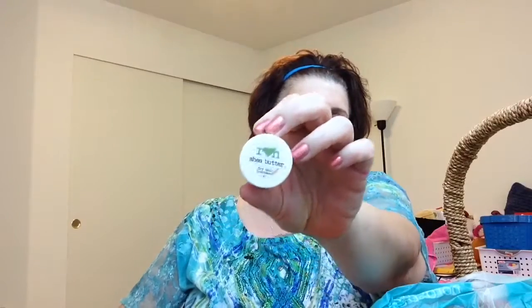Some shea butter from Rainbow Honey. Use it on my feet every night. I'm always using shea butter. So this only lasted me a couple of... And here's another one. Another shea butter from Rainbow Honey. So getting my feet on and moisturized.